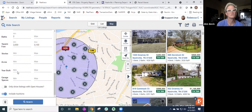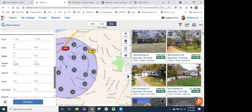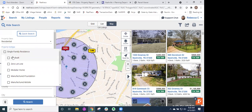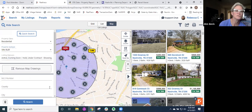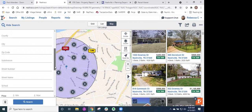Year built. Rebecca, can you make this do site built and not any kind of zero lot line sort of thing? That's up here underneath property class, is property subtype. Yes. So we'll go click. Excellent. Okay. Good point. No mobile houses. No mobiles. You probably don't have too many of them here, but I don't know.